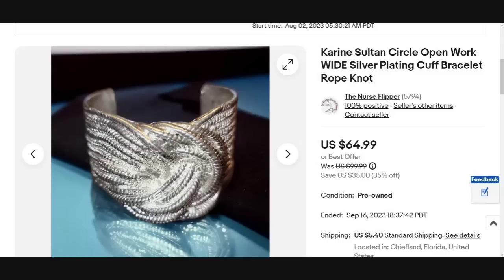Next is another jewelry piece. This one was started on August 2nd, so it took about a month to sell. This one, I did accept a best offer of $58. This one's another one I am only a couple of dollars in, so it's about a $45 profit.